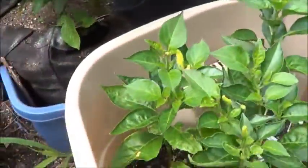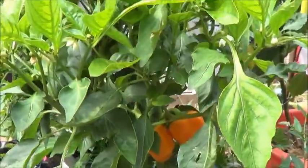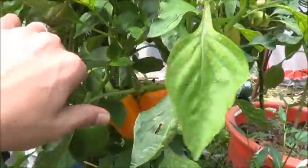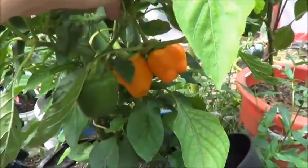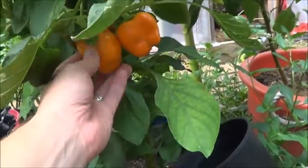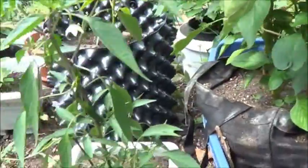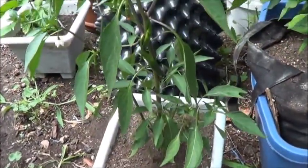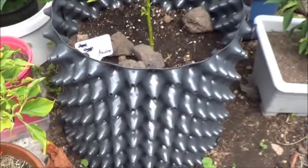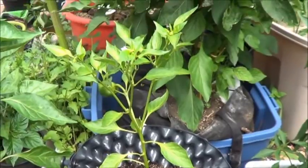Up beside it here you can see the Golden Cal Wonders. These are the 3 that we got from the Big W for the $12. They'll be getting profiled in the next couple of days. How's the color on that, eh? Not exactly gold, but a very beautiful orange. Now beside it here we've got one of the random Kung Pao hybrids. Here in this air pot we've got the smaller of the poblano peppers. I did end up moving that over.